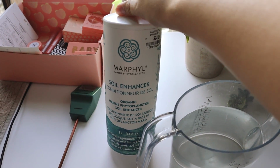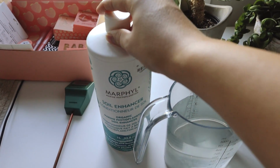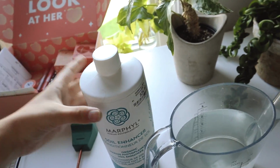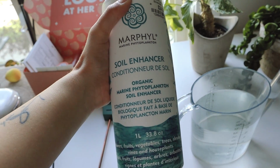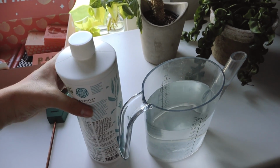And this is the fertilizer I use. It's a soil enhancer. This has been the best one ever. It's natural. It comes from the ocean. It's like a phytoplankton thing. It's really great. It has everything your plant would ever need and more.